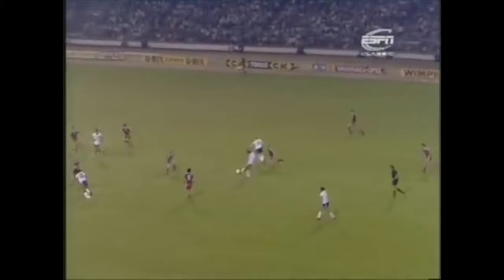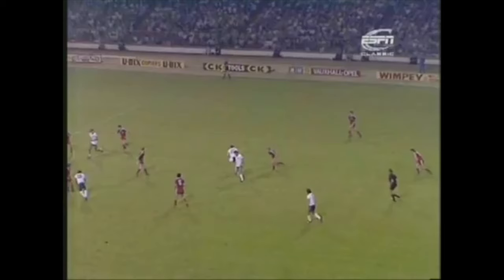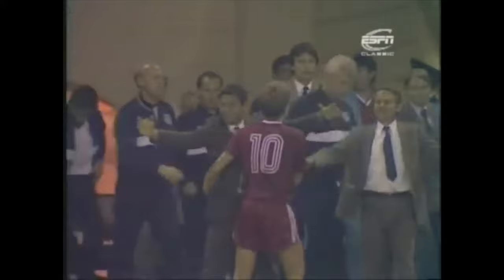Waddle. Yes! Barnes, yes! No! The flag is up on the far side. I can only think the flag was for offside. Must have been very, very tight indeed. One-one it is. And Mircea Lucescu greets that as a victory, which for him it is, to get a point here at Wembley.